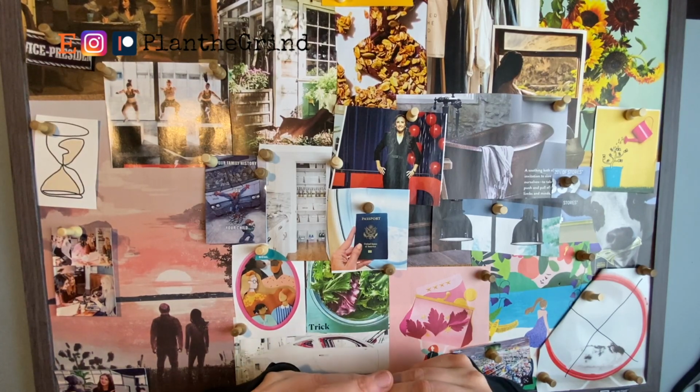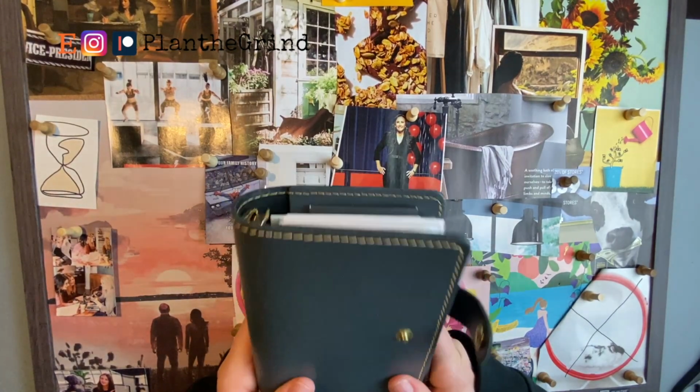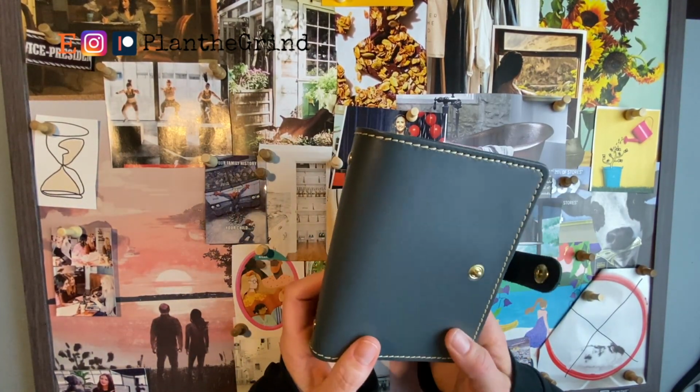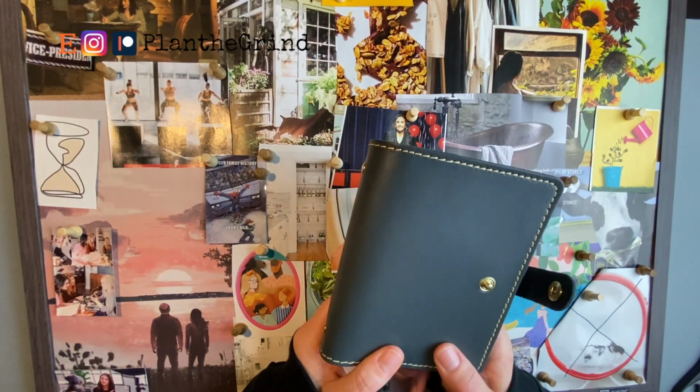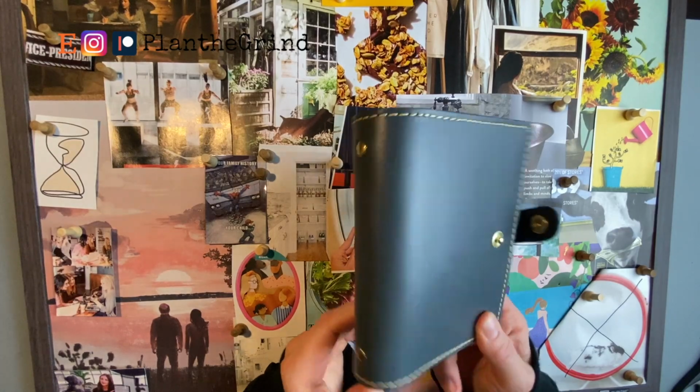So let me know in the comments below what you think of this approach, this little parking lot planner or project parking lot planner, the PPP planner. I don't know. I feel like I need to make a real name for this.